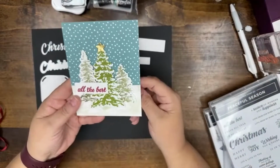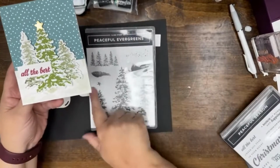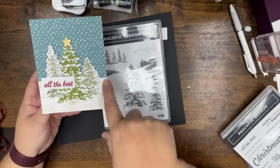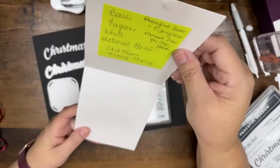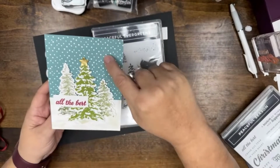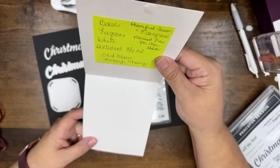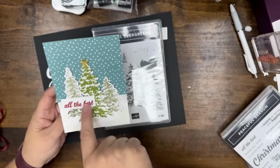I'm gonna show you this one too. This one, at first I didn't know I was gonna like this one piece right here. These guys, they're like swoosh, like the wind is blowing. We used them for ground cover here. And this is on a piece of basic white. The trees are all stamped in basic white, and I think, did I say what I used? It looks like this is Lost Lagoon. This is Old Olive, and these I believe are mossy. They might be mossy stamped off. And this is Cherry Cobbler.